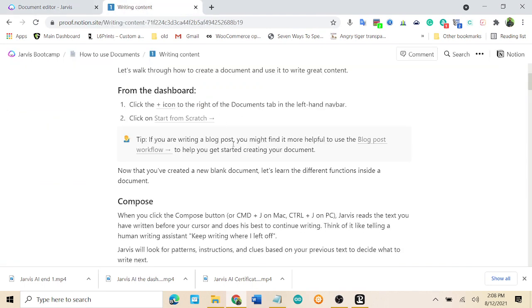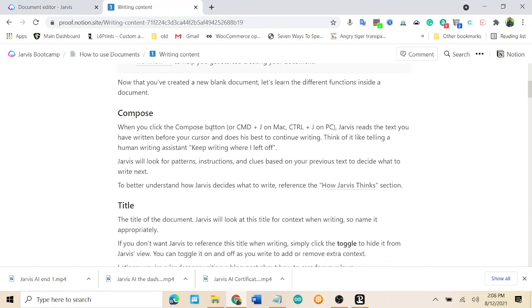So if you're writing a blog post, you might find it more helpful to use a blog post workflow to help you get started creating your document. Now that you've created a new blank document, let's learn the different functions inside a document. Compose. When you click the Compose button, Command J on Mac or Control J on a PC, Jarvis reads the text you have written before your cursor and does its best to continue writing. Think of it like telling a human or writing assistant, keep writing where I left off. Jarvis will look for patterns, instructions, and clues based on your previous text to decide what to write next.